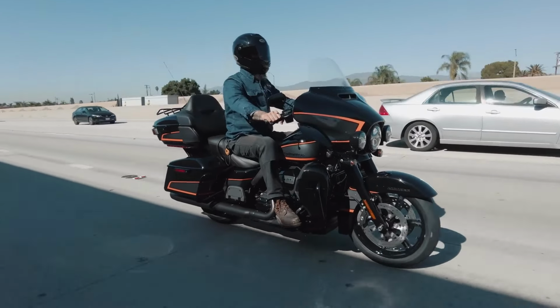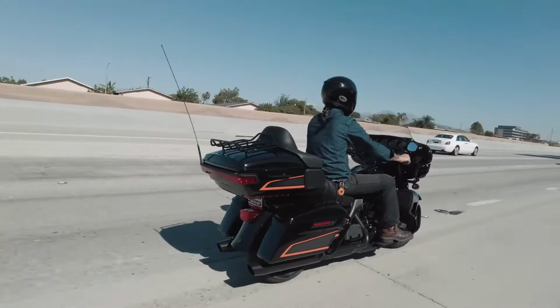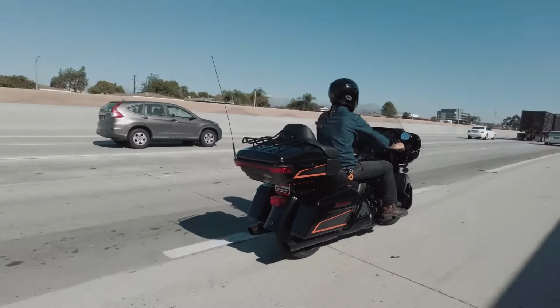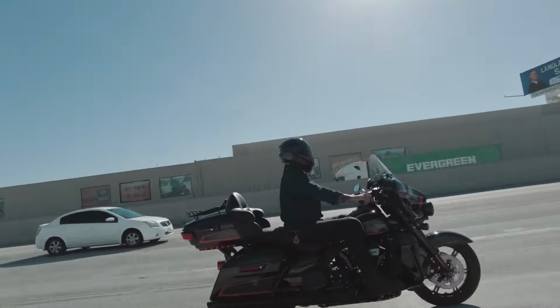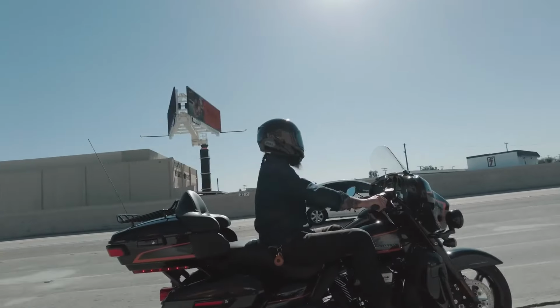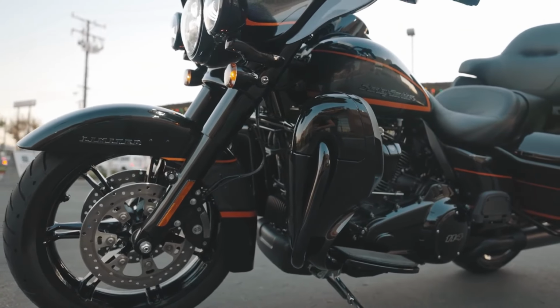The old guard wants thunder, chrome, and tradition. The new generation wants tech, sustainability, and speed without the oil stains. And caught in the middle is a company that can't afford to pick a side. If you ride a Harley, this battle hits home.